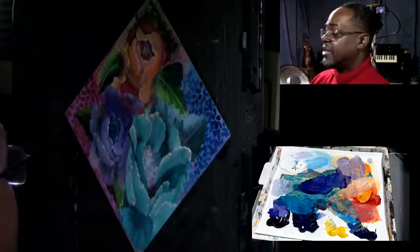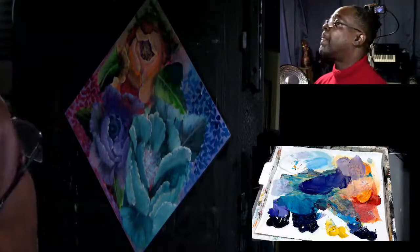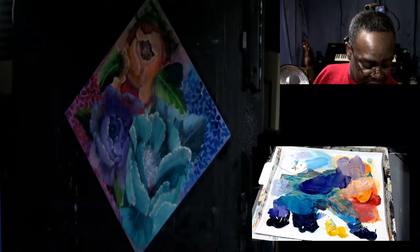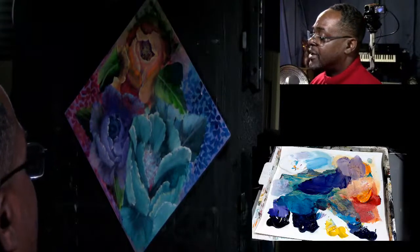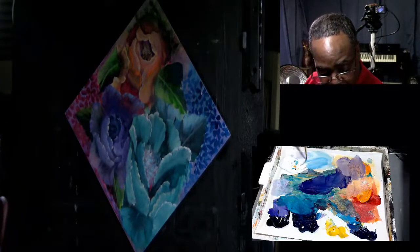The only trouble I have with playing with glycerin is putting my name on it, because the paint just floats around. I would have to wipe off a spot to throw my name in there. So I'll just wipe off a spot, just like right there, and put my name in right there.